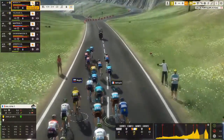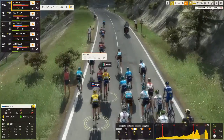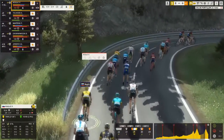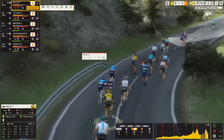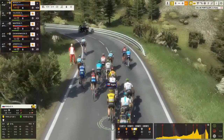15 kilometers to the finish line. And they're on their way up. Attacks left, right, centre. To see what Roglic has got left. See if he can tag into the back of this group. Looks in danger at the minute. He's just about holding on.